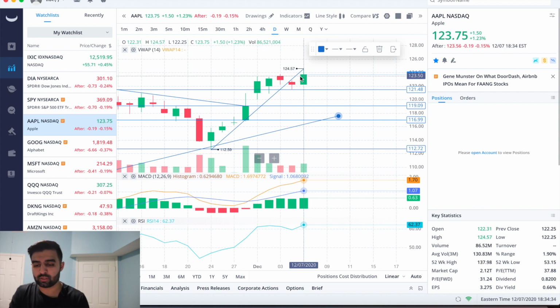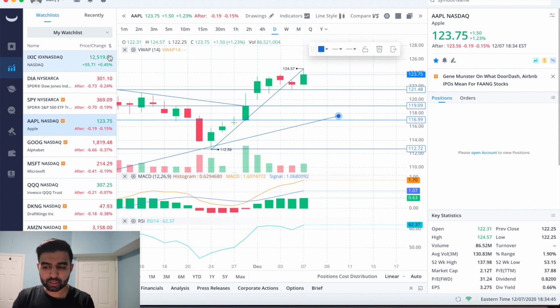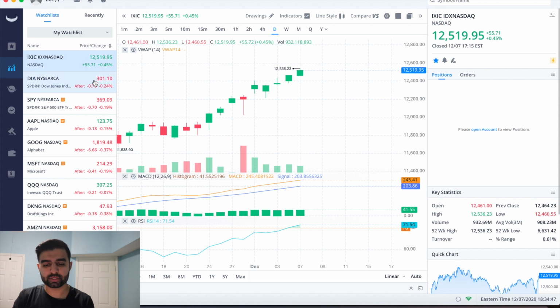But let's take a look at what our next levels to hit are. So today's high was 124.57. We closed at 123.75. We were up $1.50 for the day. Compared to the NASDAQ, which was only up 0.45%, Apple did well.